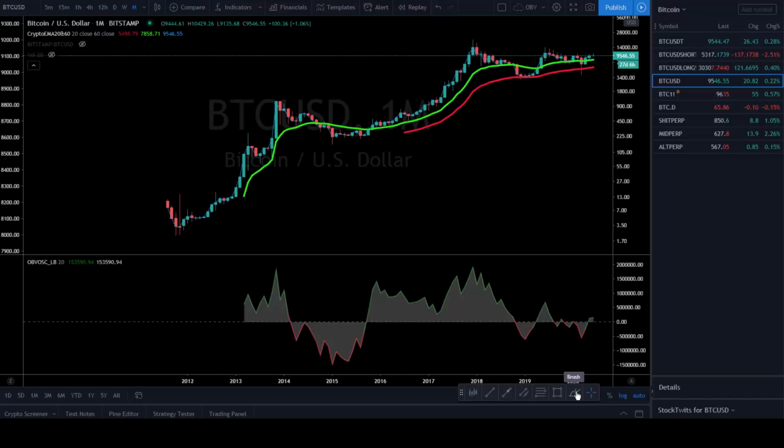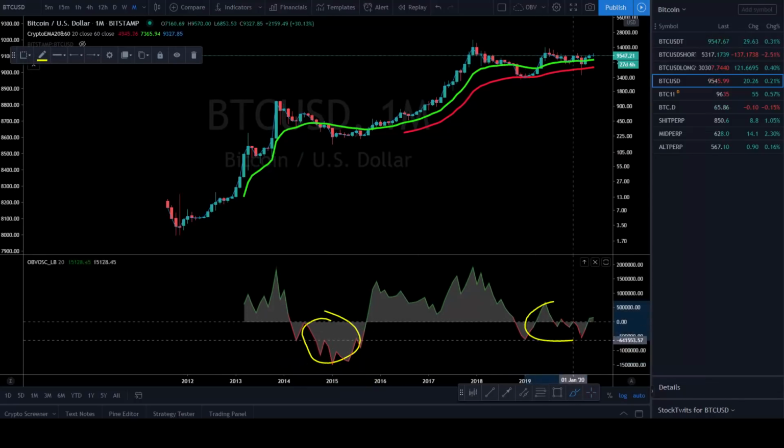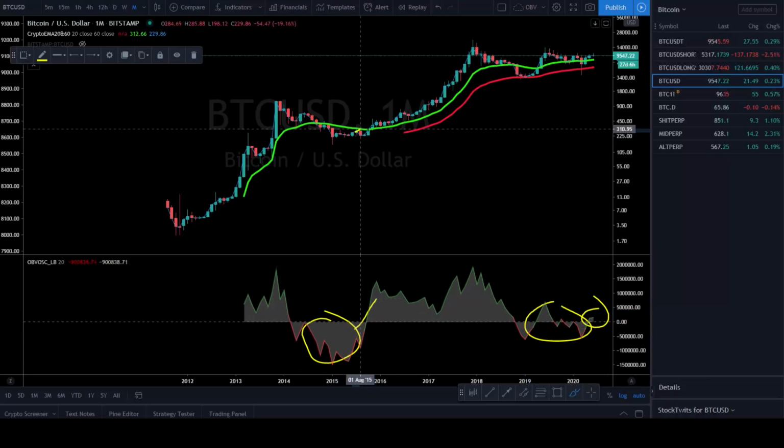The monthly on-balance volume is pretty interesting because we can see the big dumping that happened here compared to the dumping that happened here, and it may imply that we are at the very beginning of the takeoff, something like we had here.